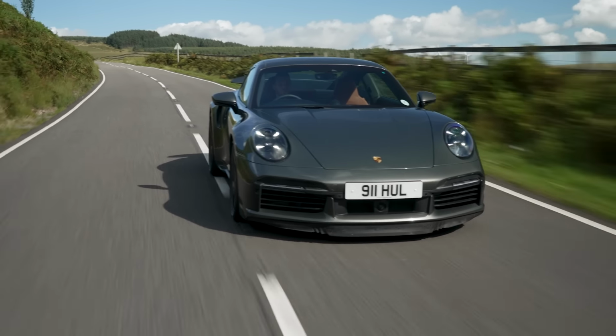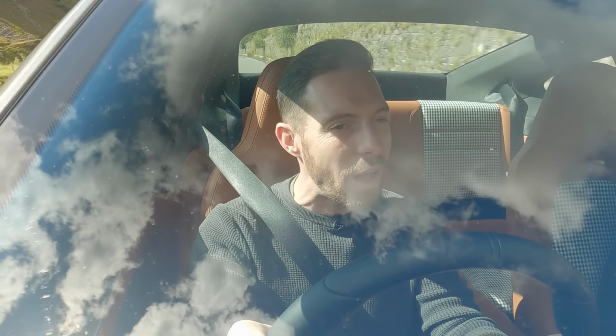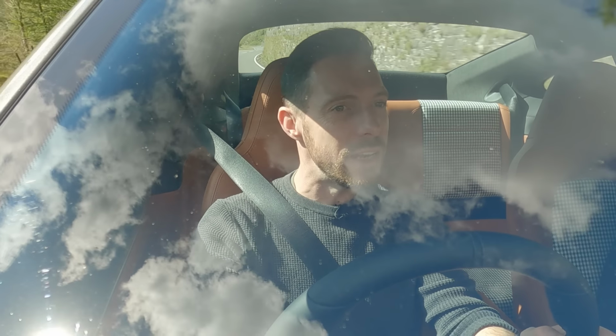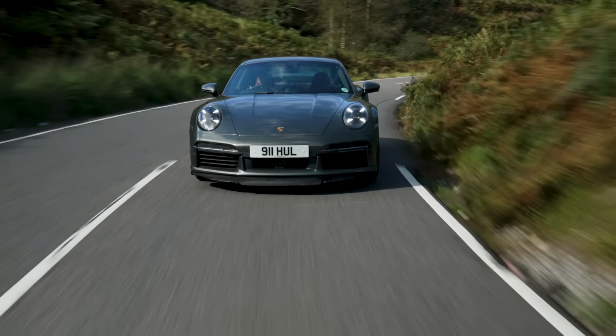But it actually does allow you to sort of toy with the car's balance in a very tight corner. As you're coming out of the bend, put your foot down. You can make the thing slide if you want to. So there is fun to be had in this car, there really is. But compared to other 911s, compared to other sports cars, it is still quite a blunt, quite a numb device. It's way more sledgehammer than scalpel.